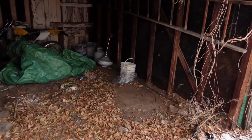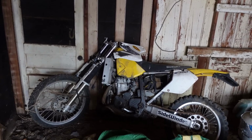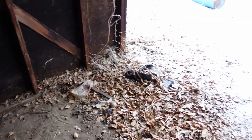Oh yeah, and the dirt bike is still there. Someone told me this is worth money. I don't know that much about dirt bikes. It's obviously in pieces, but someone told me that's worth something. I don't want it, so if somebody wants to offer us some money for it, we'll certainly entertain offers.